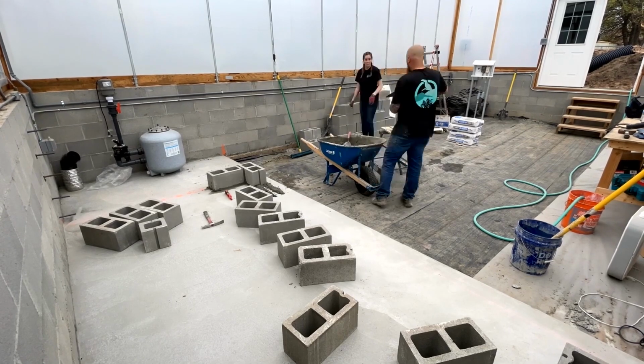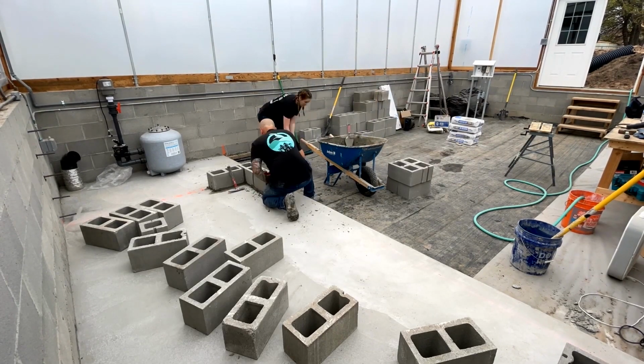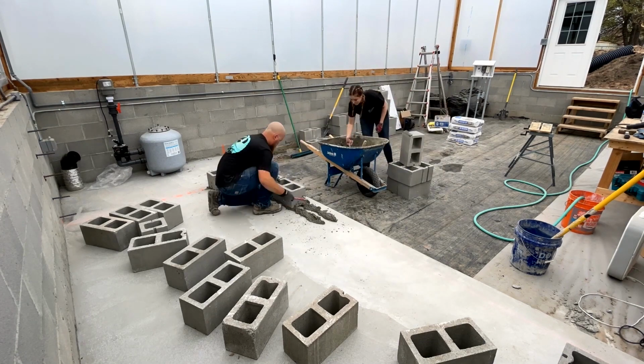Yeah, so I started with the pond very first because I wanted to get the actual structures out of the way. I had to pour concrete and do fiberglass for the pond, which I couldn't do with anything else in there. So yeah, I started the pond very first.